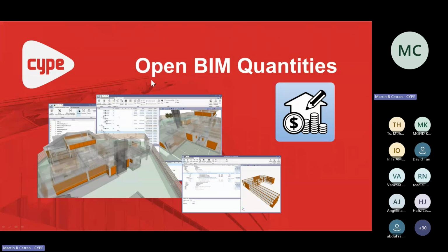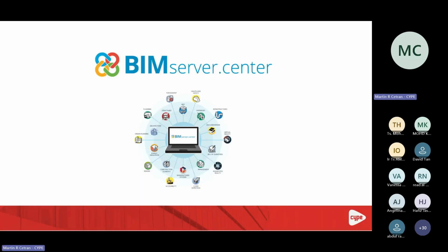This is the program I will be showing. The video in the introduction already displayed a bit of the concept. And we start by speaking about the BIMserver.center. What is this? This is our platform. It is a web platform. Actually, BIMserver.center is the actual address.